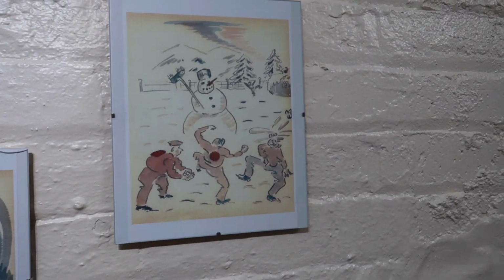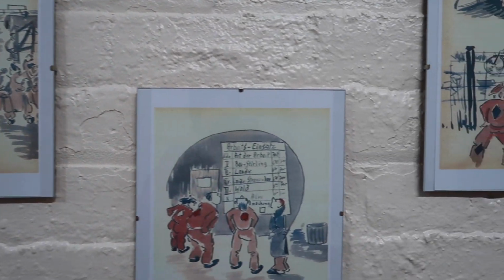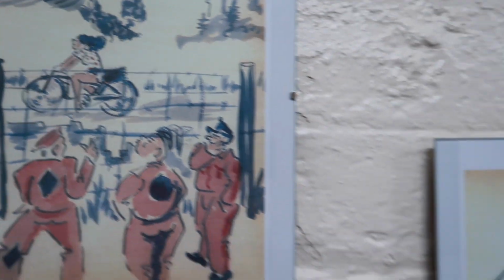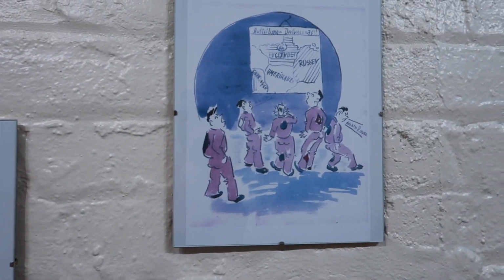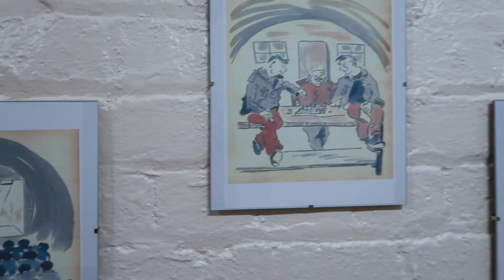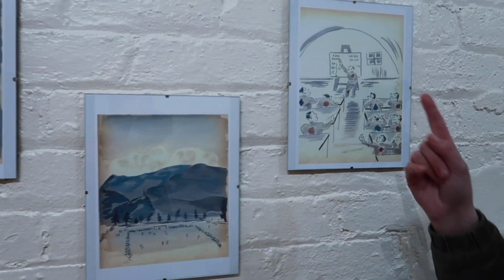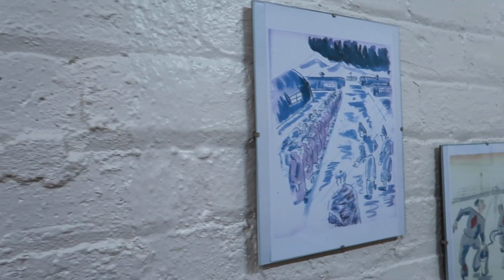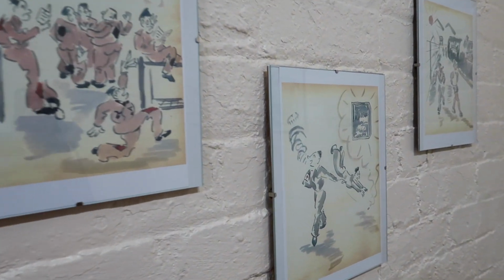There they are there, playing the snowman. Just a wee bit of fun. Obviously they see a wee pretty lady who looks a wee bit like Wonder Woman. Just their nightly entertainment. Getting some English lessons, so they are. I like these pictures a lot.